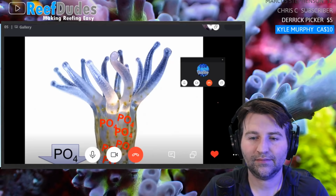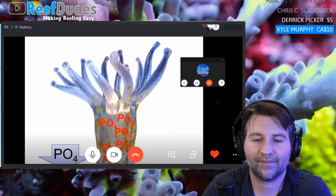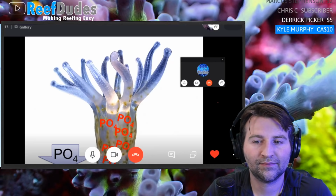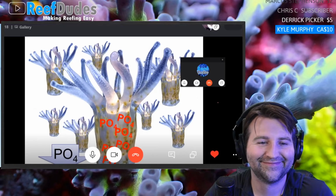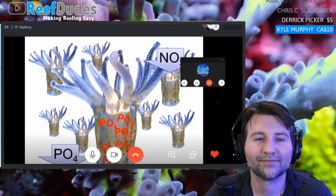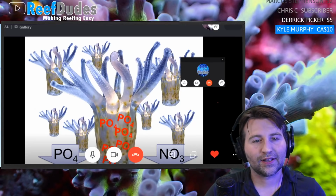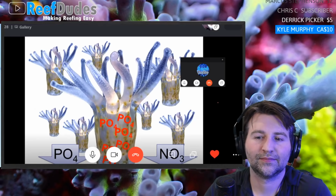Now, because the coral polyp has gotten the phosphates that it desperately needs, that it couldn't get any other way, it starts to grow and multiply and fatten up, and it's going to take more nitrates because it's got a really good mechanism for that. It's going to take more nitrates out of the system as it grows and multiplies.